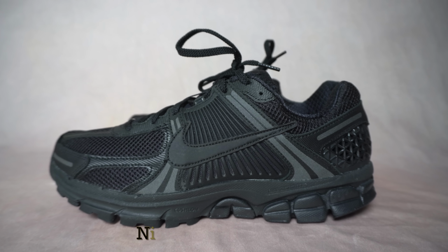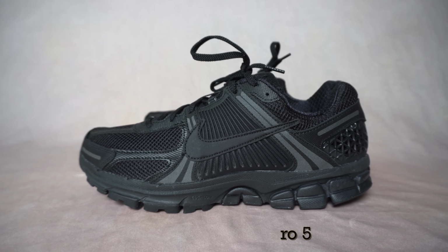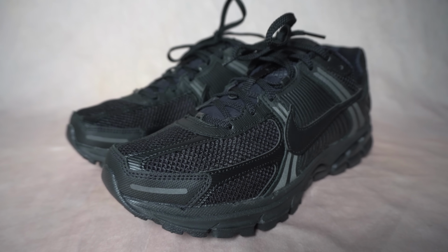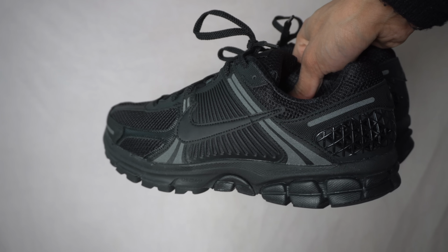Next, we got definitely the hottest shoe from Nike right now. It's none other than the Zoom Vomero 5. When it comes to comfort, to me, it's easily the best Nike lifestyle model right now. There's a reason why this has already become the most popular shoe that Nike sells. Once you wear these, you're probably gonna want to throw away all of your other shoes because you'll never want to take these off. They retail for $160.